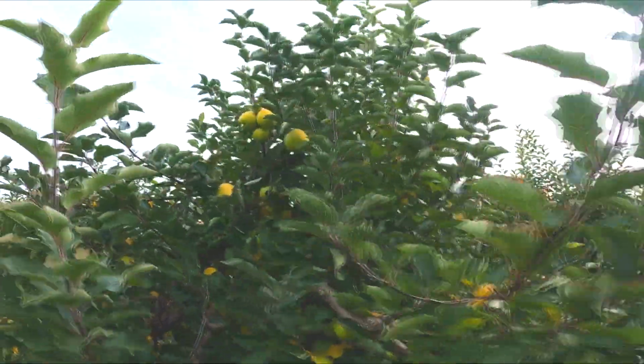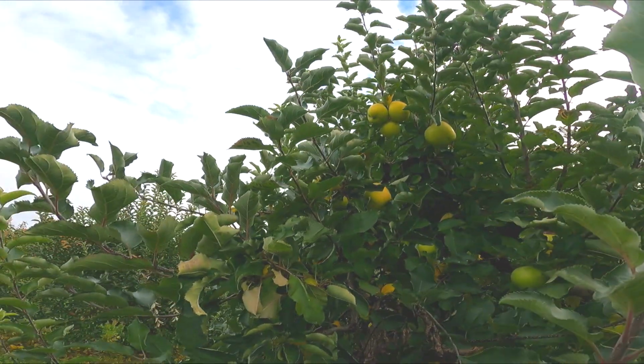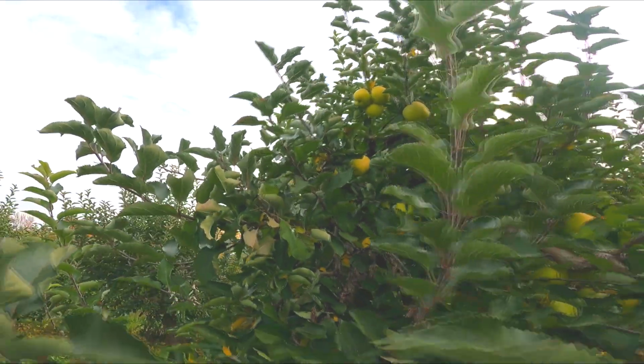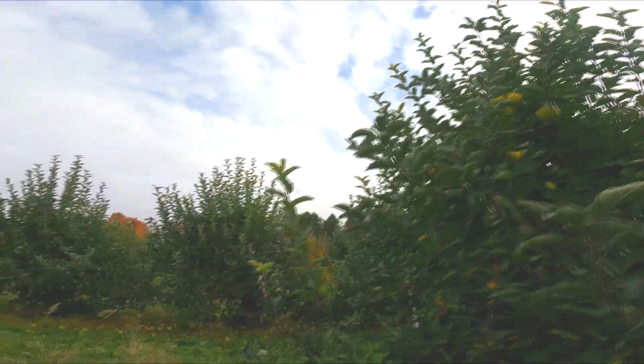Well, I got some ripe ones there. No, I don't want the ripe ones, so grab me some. I want big ripe ones. Okay, then he receives them from me and marks them.